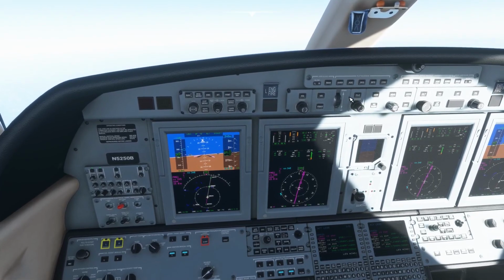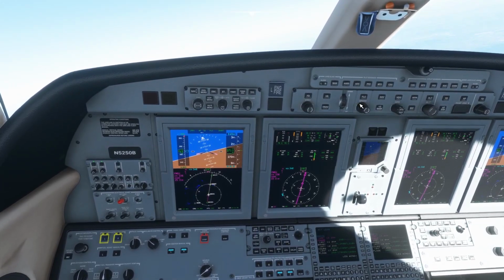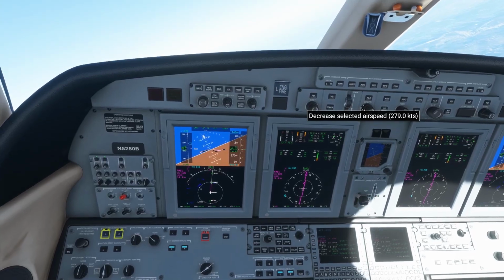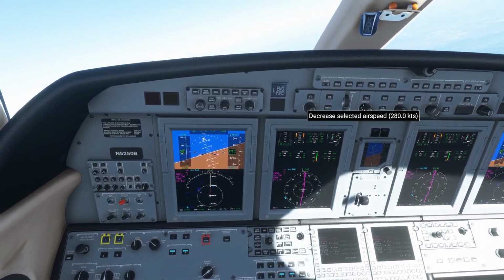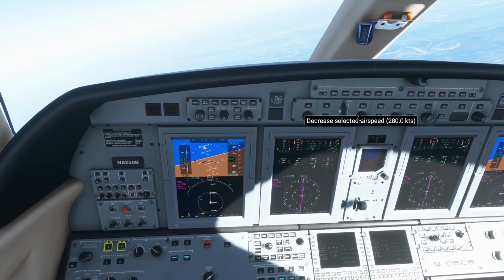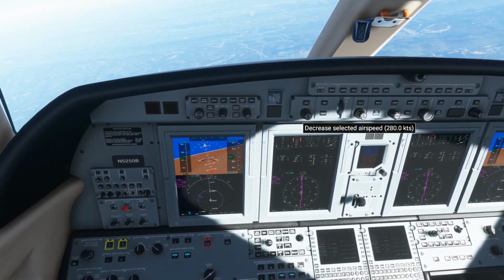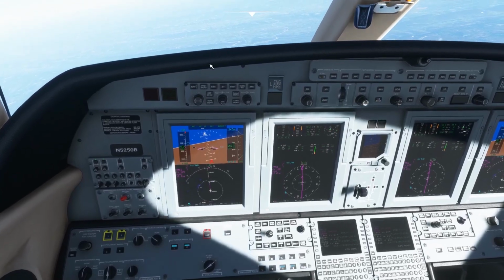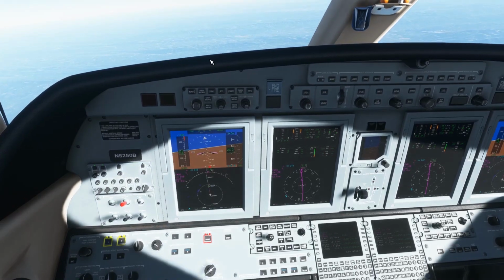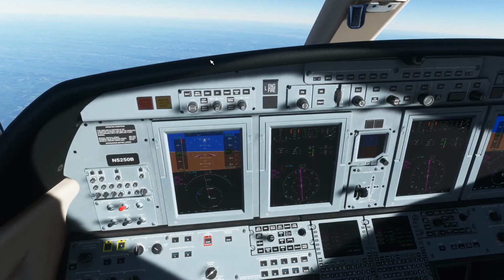All right, let's go ahead and hit flight level change. There we go. And we're going to increase our speed to 280, so it's going to drop the nose a little bit more for that as well. Pull the power back, and she'll drop the nose to compensate. And she's going to drop it pretty steep because we're wanting to increase speed to 280 from 265, so she'll climb up to 280 really fast, and then it should start to lessen the descent just a bit. You can see we're about 277.